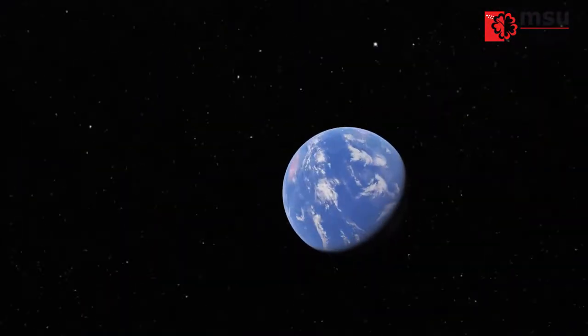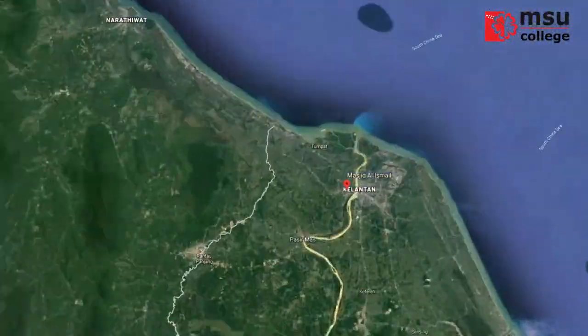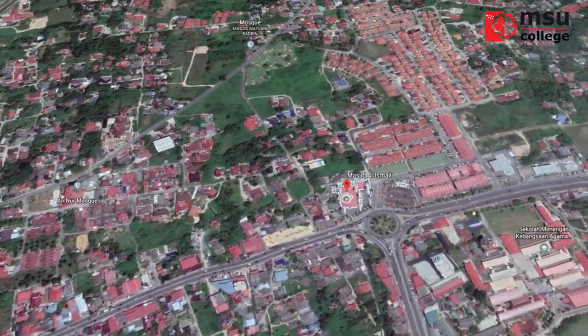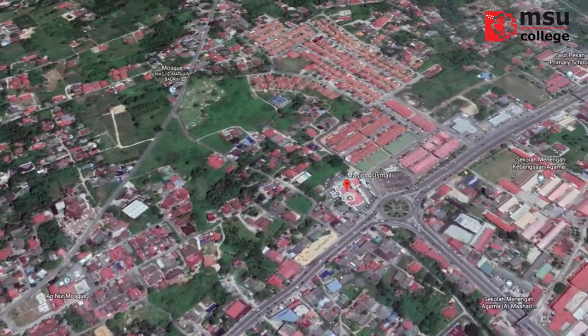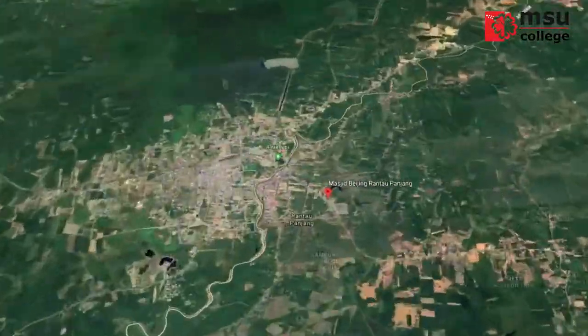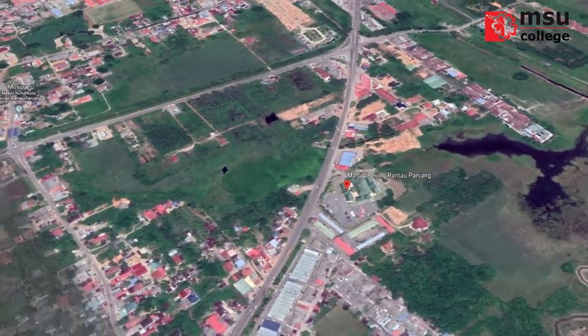For our first mosque, we have Masjid Al-Ismaili located in Pasir Pekan, Kelantan. For our second mosque, we have the Beijing Mosque located near the border between Kelantan and Thailand in Rantau Panjang.